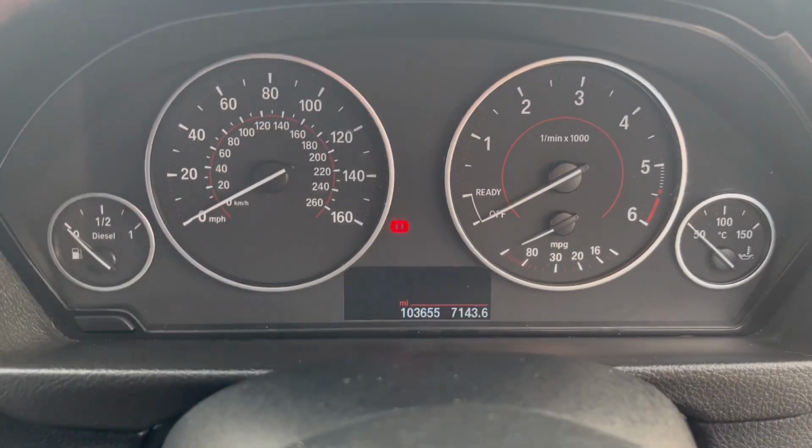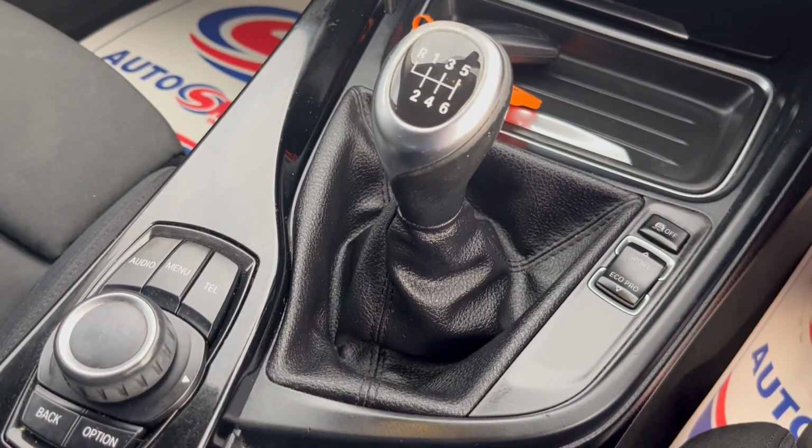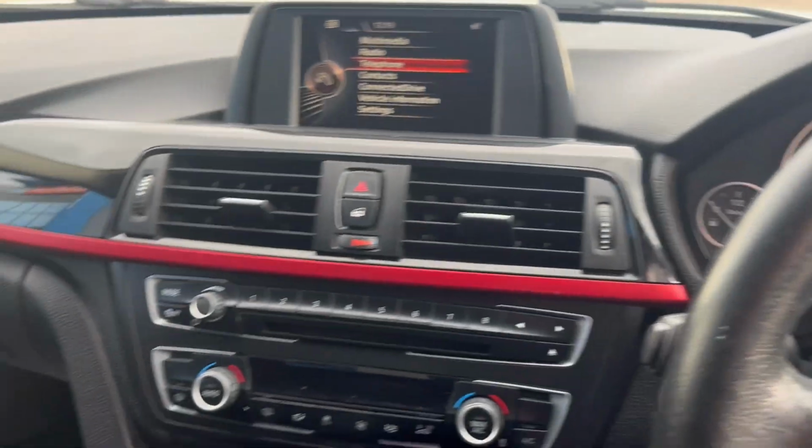Car's done 103,655 miles. It's got Bluetooth prep, park distance control, different driving style modes, iDrive, 6-speed gearbox, multifunction steering wheel. This does look a lot of car for the money.